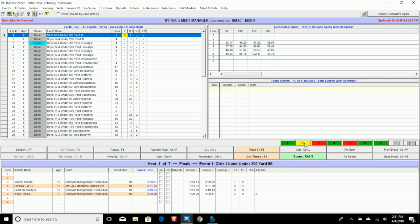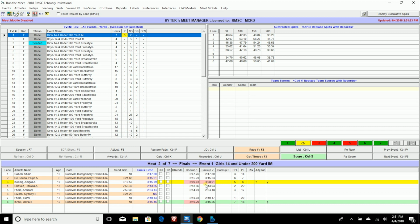Now I'm going to go to the second heat. For the second heat, the administrative official has reviewed the information and tells you that they want you to use the backup times for lane 3. But for lane 8, they want to keep the pad time. So we're going to go to the calc screen again.